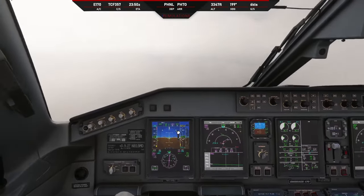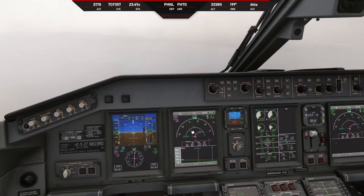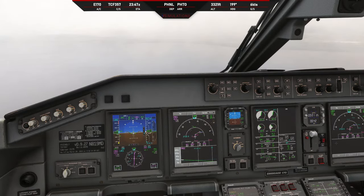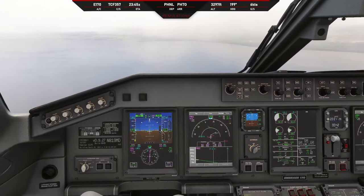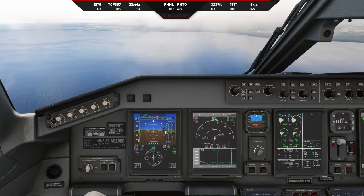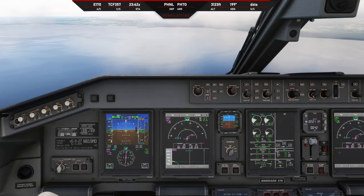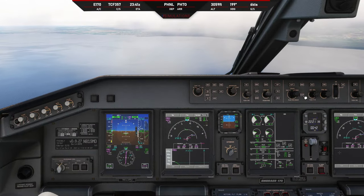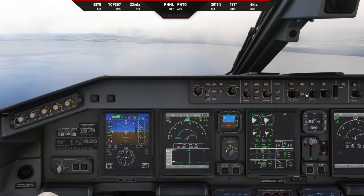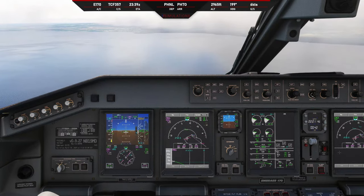Now, we're getting a little bit high on profile. Why is that? Final approach fix Waikiki is 1,800. So let's keep coming down. 1,700, close enough. And flight level change, come on down, baby. Oh, no. Flight level change. I went to the 2000s.